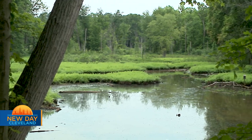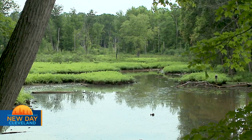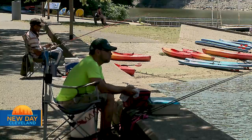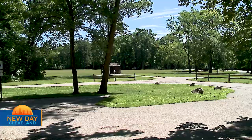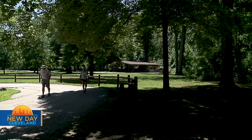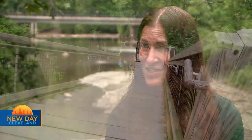Rocky River Reservation is accessible to so many communities, traveling from Berea on the south end all the way up to Lakewood and Cleveland on the north end. It goes through about 9 communities, and currently Cleveland Metro Parks is working on a connector trail with the city of Fairview Park to connect those residents so they can easily get into the park.